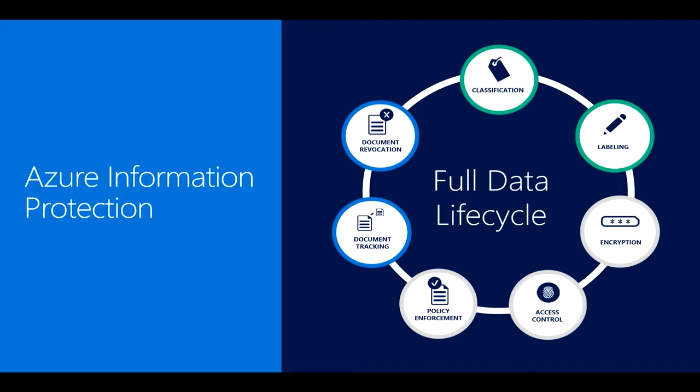So a document will start with classification. I, as a user, will say this is internal, or the system will say this is something that I automatically identified should be internal. Classification will trigger label, which is A, the persistent metadata, and B, this is visual marking that you get to define. If the label says that the document should be encrypted, then the document gets encrypted.